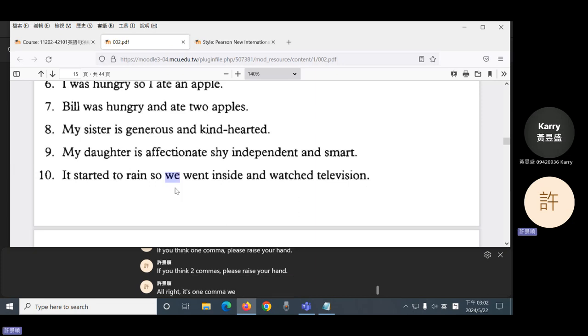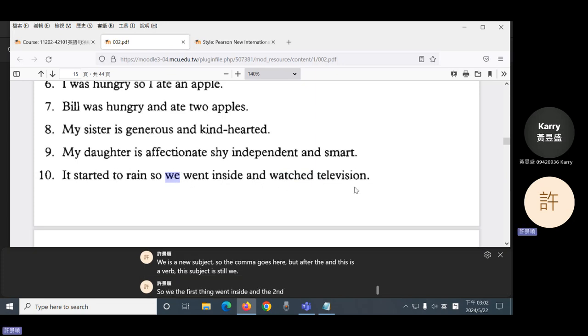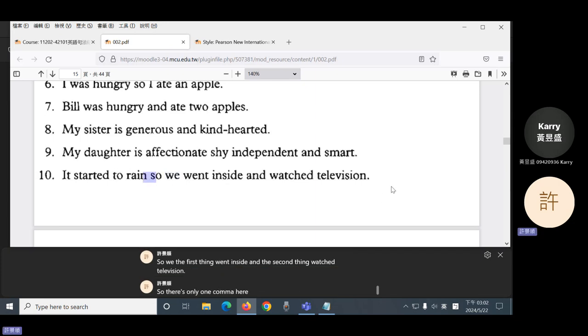We is a new subject, so the comma goes here. But after the and, this is a verb. The subject is still we. So we, the first thing, went inside, and the second thing, watched television. So there's only 1 comma here before so. Questions?